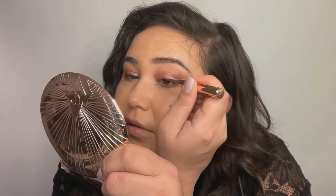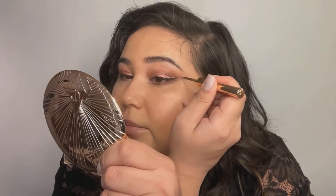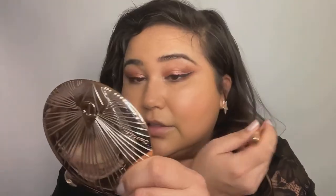Here we go. Oh my gosh, this is my bad eye, my bad vision eye, so we're going to try and make this as straight as possible. Do we love that? So again, the black really just kind of gives it a nice outline, and then the pink really pops when you have them layered together like that.